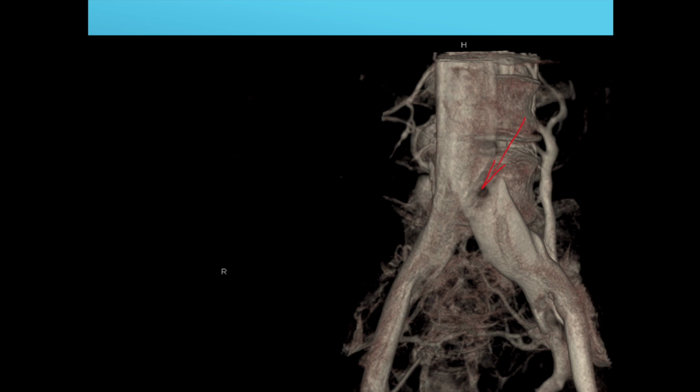It is caused by the right common iliac artery, and you can see that the blood is being captured also in the collateral vein, which is in this case ascending lumbar vein, and also in branches of internal iliac vein. In fact, the blood is being forced through all those collaterals because the compression is significant.